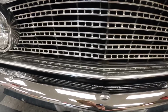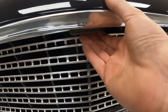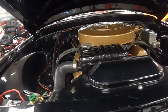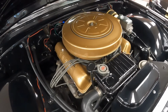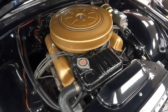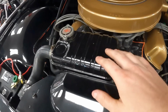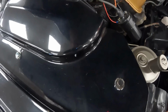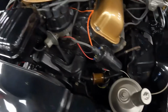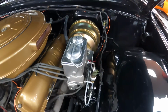Coming up and getting underneath the hood. The hood popper is right here. Hood's extremely heavy. Check out that engine. Look at how nice and clean this engine bay is. This is a coolant overflow. This is where you put your coolant in. Instead of putting it directly into the radiator itself, it goes in there. This one has power steering, dual master cylinder power brakes.